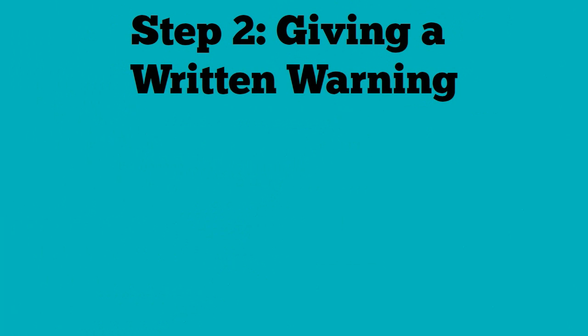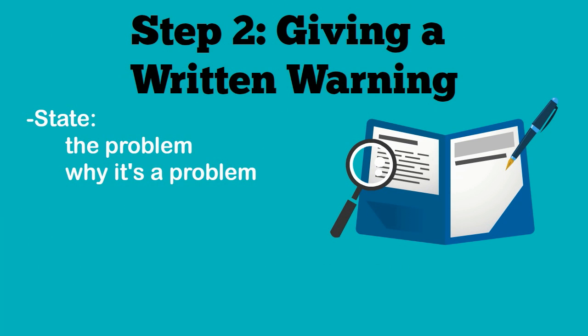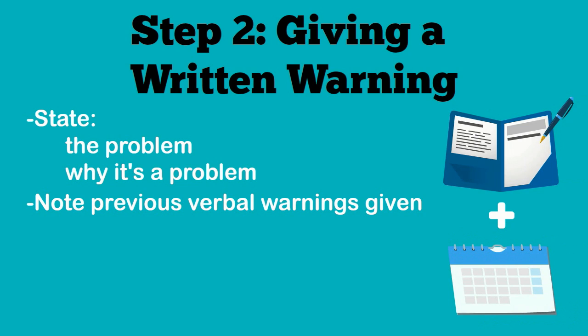The goal of your written warning is similar to the verbal warning: to communicate what is not working and suggest ways to correct the problem. Make it clear what specific behavior or aspect of your employee's performance is problematic and why. Cite the specific company policies or laws that are being broken. They should know by now what needs to change. Refer to any previous verbal warnings you've delivered to the employee.